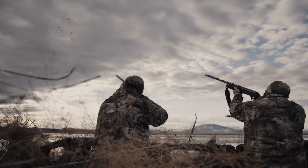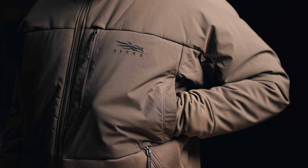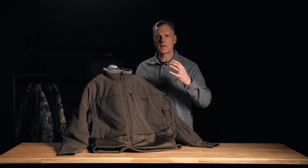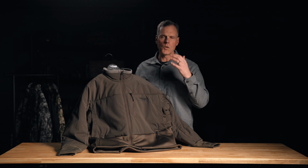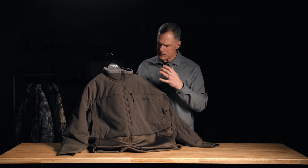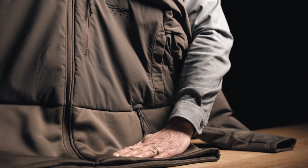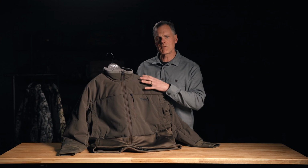So the duck oven jacket is purpose-built for that waterfowl hunter, and specifically we built this for wearing under bibs like the Hudson and very specifically the Wader. And so one of the first things you'll see is that there's two types of insulation in the duck oven jacket. The upper portion here is a WINDSTOPPER face with a synthetic lofted insulation.